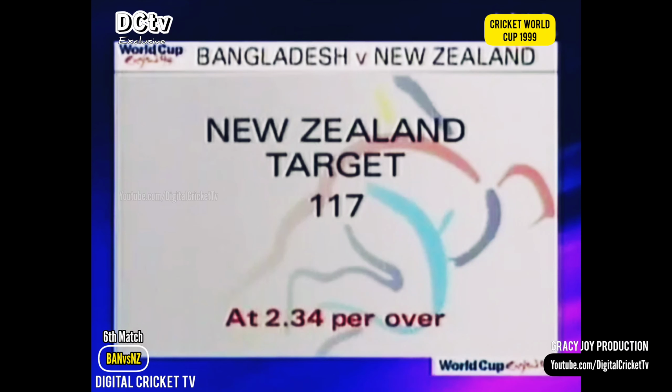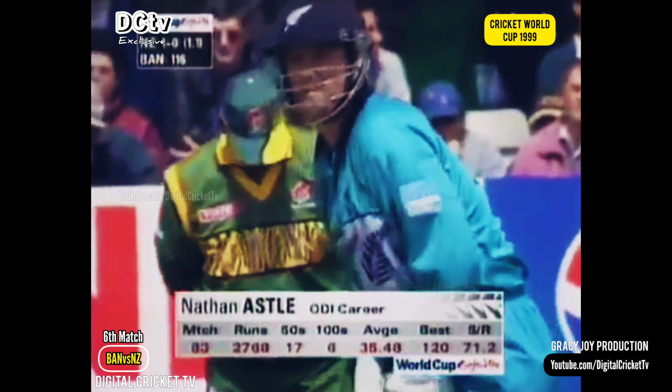So straightforward, you might think. Just over 2 an over the target. Did Bangladesh, though, have any tricks up their sleeves? We're going to join the action in the 2nd over. New Zealand are 1 without loss, and Munjirul Islam's bowling to Nathan Astle.